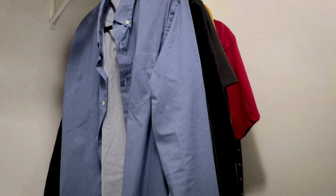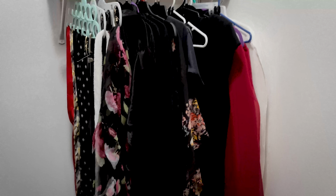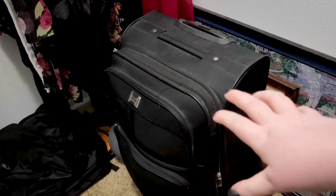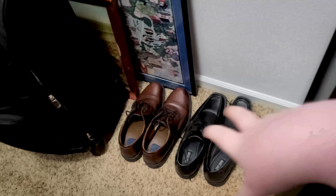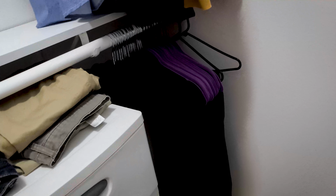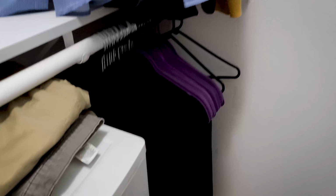Then over here we have my husband's section with his shirts and stuff, and then the tall rack in the back has all my long things that I kept out. That suitcase is packed full of winter stuff and fall stuff, and down here I also have my husband's shoes hanging out. But they look nice, kind of in a little nook right there, kind of out of the way. Luggage, travel stuff, extra hangers. I will eventually be swapping all my hangers over to these as we pull things down, and I'll put them back on the nice hangers.